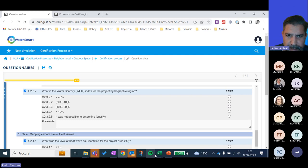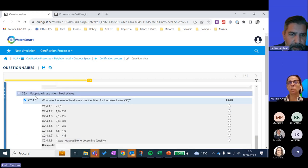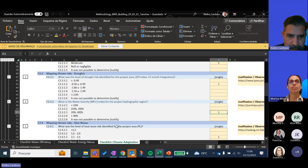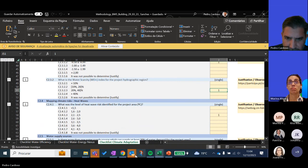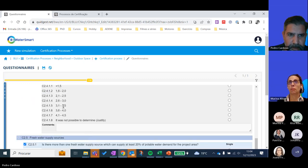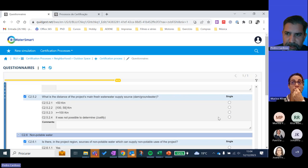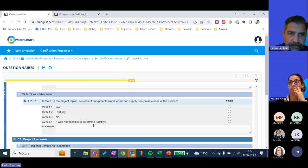0.5, 0.9. The scarcity index is between 20 to 40%. The heat waves, I don't know by heart. It's 2.1, 2.5. We have only one source of water that can supply at least 20% of potable water demand. The distance of this main water source is more than 100 kilometers.